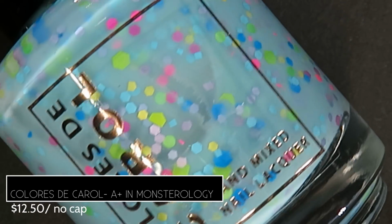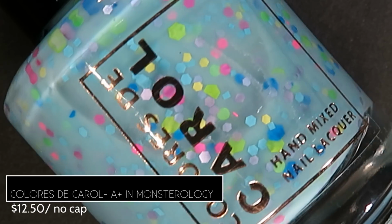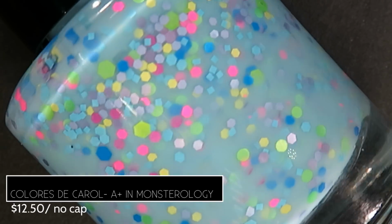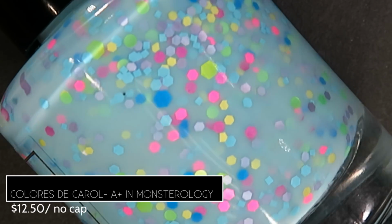Continuing with our blues, this is Colorista Carol's offering this month. It's called A+ in Monsterology. It's described as being an aqua crelly filled with an assortment of bright glitters, and aren't they beautiful? This one's inspired by Monsters University, and it's going to retail for $12.50, and there will be no cap.